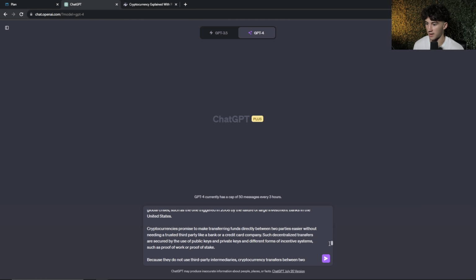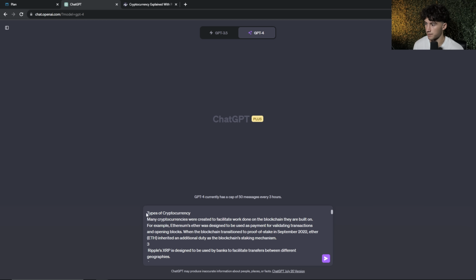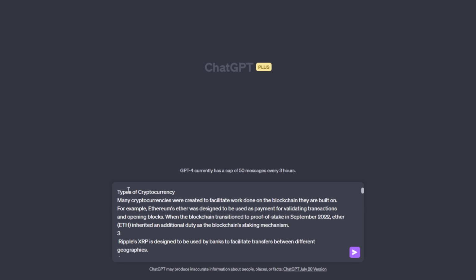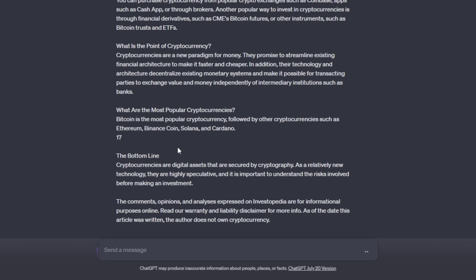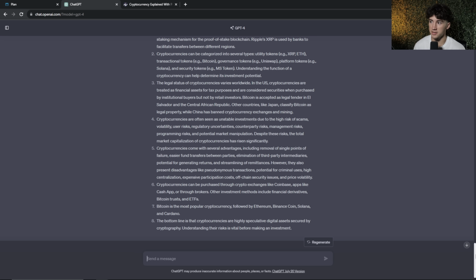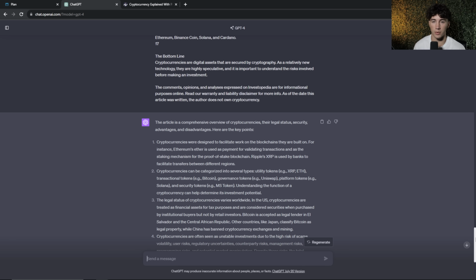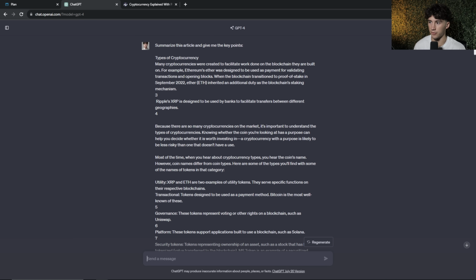And as you can see, we have this very long sheet of information within ChatGPT. Up top, I can hold Shift and enter down so it doesn't send off the prompt. And I can say, summarize this article and give me the key points. And then I'll put a colon. And now when I send it off, ChatGPT will give us a nice summary of this article. And it breaks this entire article down into 8 points that we will be able to remember easier rather than reading this long text of information.